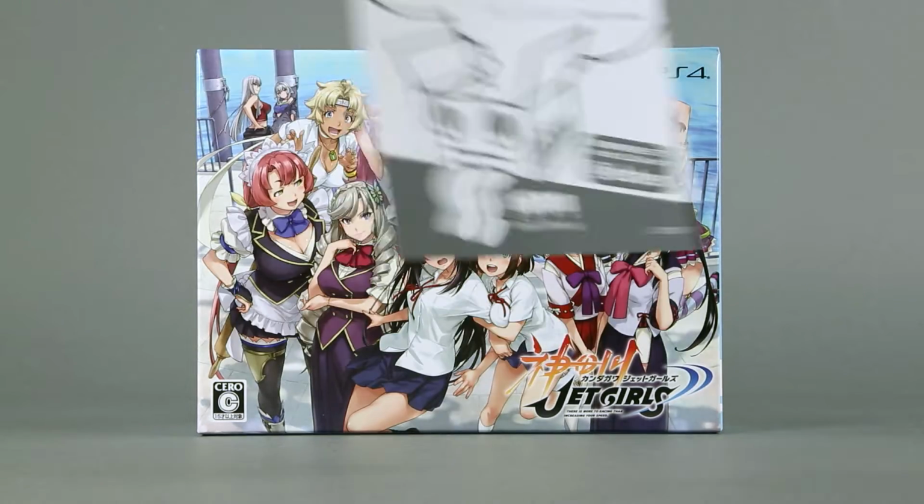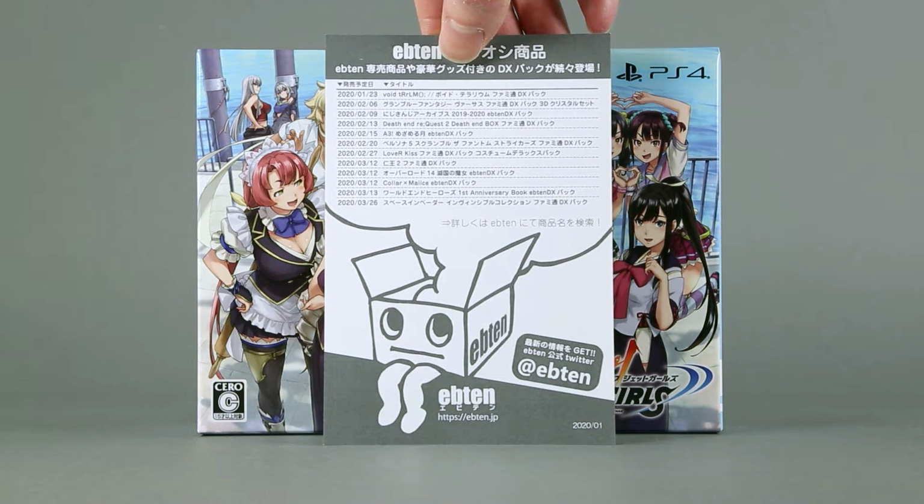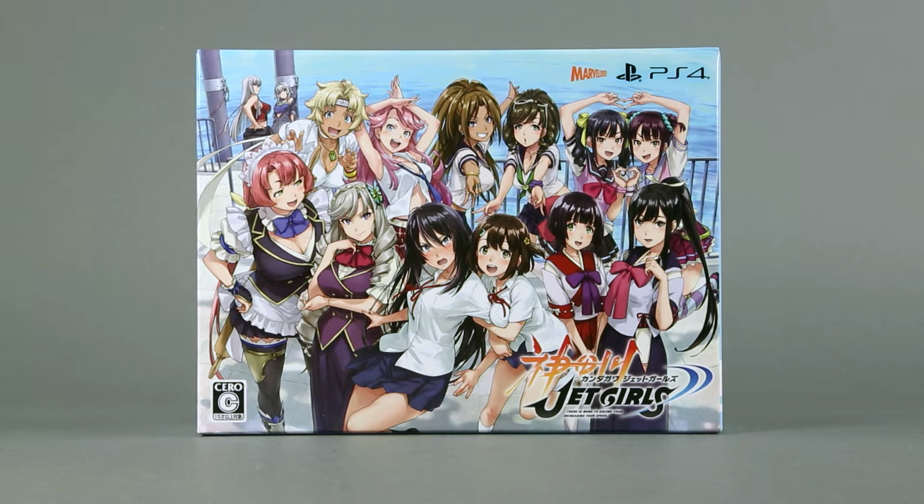Very simple one, which on the back has a list of titles that will grace the shop in the future, and yes, I will cover some of them. And the EbTen special editions include this little extra that I will show you later.